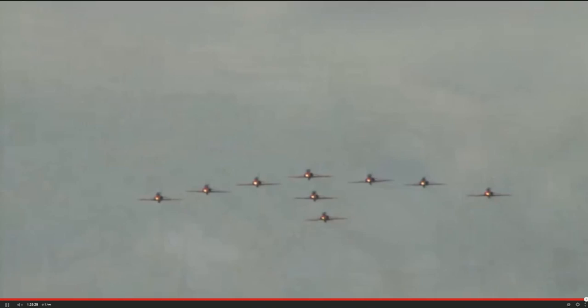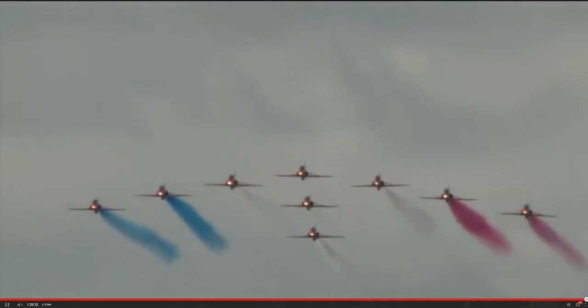Aerobatic team for 2014, the Red Arrows!